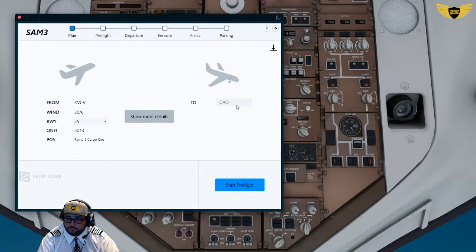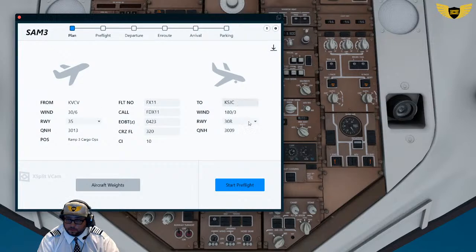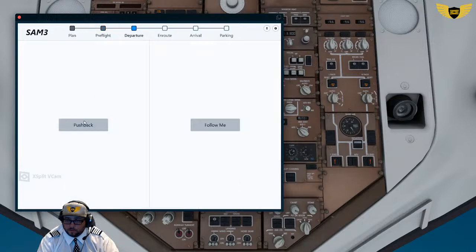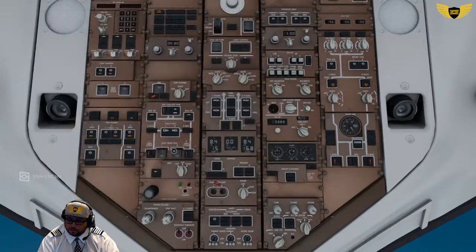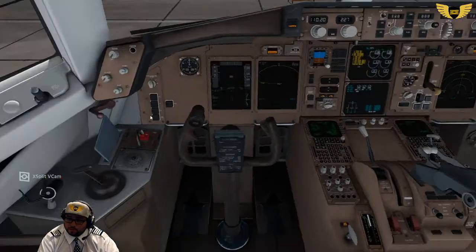Download from SimBrief. Zero left. That's good. Ground to cockpit. Tow is driving up. So we're going to connect the tug. Let's look at our APU here. APU is just about online.